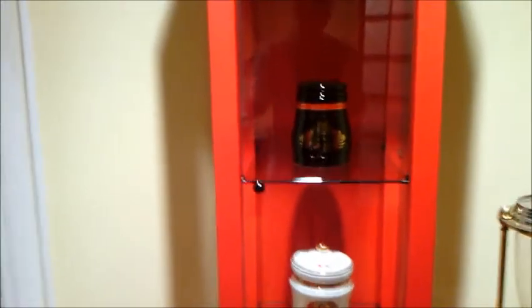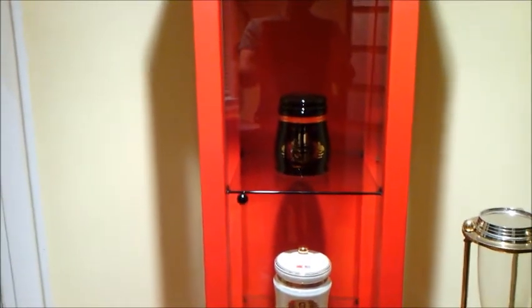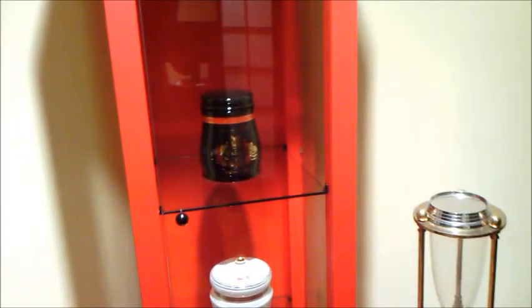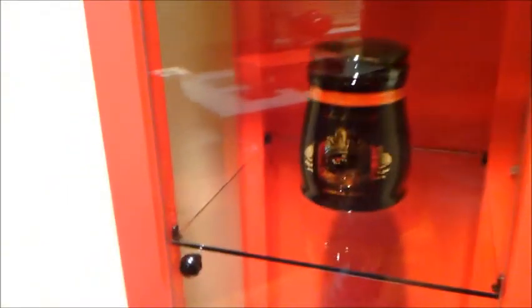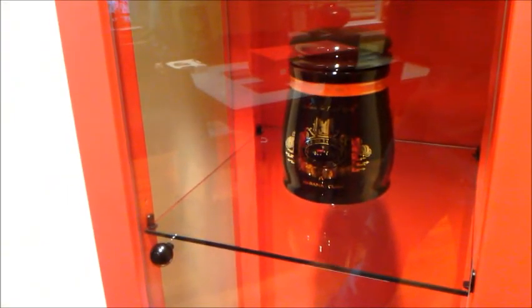Moving on up, you have your Prodced P1 jar. I love it because it's different, black and gold instead of the common white, and they did a fantastic job with the gold gilding. Really sweet, and again you have your reds that match with everything, so that's really cool.